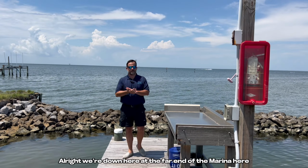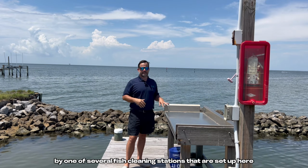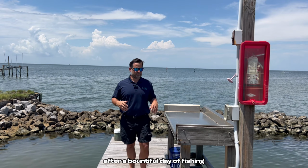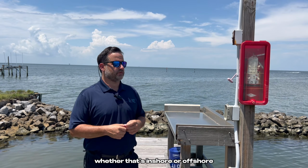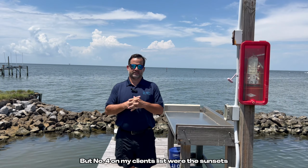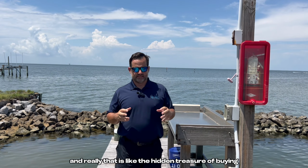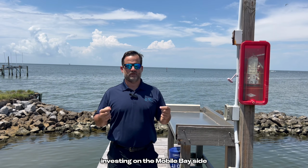All right, we're down here at the far end of the marina by one of several fish cleaning stations that are set up here after a bountiful day of fishing, whether that's inshore or offshore. But number 4 on my clients' list was the sunsets. And really, that is the hidden treasure of buying, investing on the Mobile Bay side.